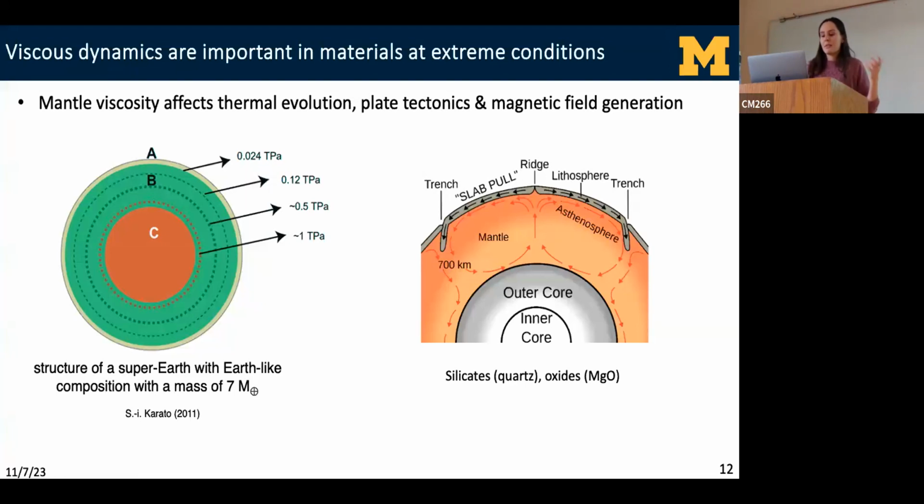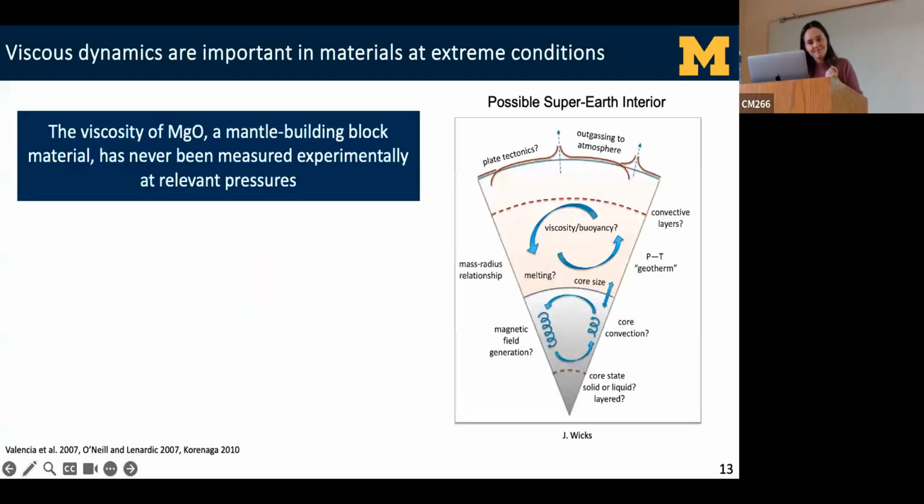And the dynamics of the mantle can affect things like plate tectonics. So here I'm showing this thing called slab subduction. It gets pulled into the mantle, and the fluid dynamics of the mantle is what's causing that. And then even things like magnetic field generation, which is a coupling of fluid mechanics and magnetism, but that's all affected by dynamic processes happening in the mantle.